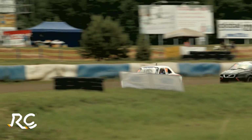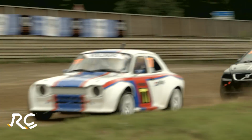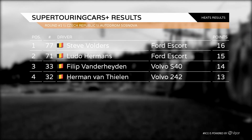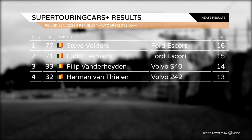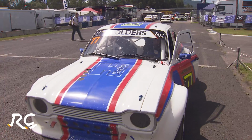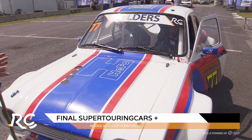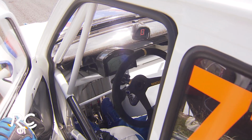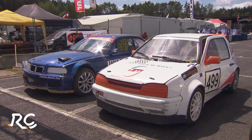Once his team fixed the issue, he set the second fastest time in his last heat, but Folders' 40-year-old Escort would be the car to beat in the final and top the points table after qualifying. But as we've seen, speed doesn't always mean victory in Rallycross. Because of the smaller size of the Super Touring Cars Plus class, there were no semis, all the competitors going straight through to the final.